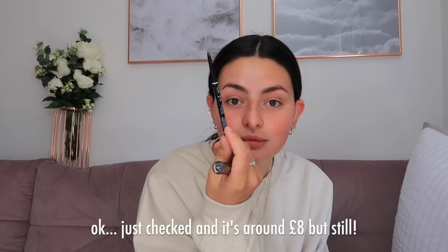This is nearly £10 for a pencil. I literally couldn't believe that I recommended a £10 pencil and said it wasn't expensive, because to me that's quite ridiculous. I also had a load of comments on that video recommending the Primark one. Apparently it's a really good dupe for it, so test that one out before you try this because they are expensive. But the way I've now been using it, I barely use any product at all, so let me just show you guys what I mean rather than just rambling on.